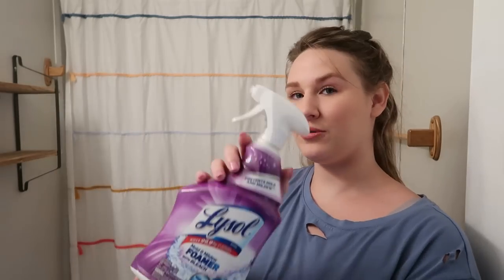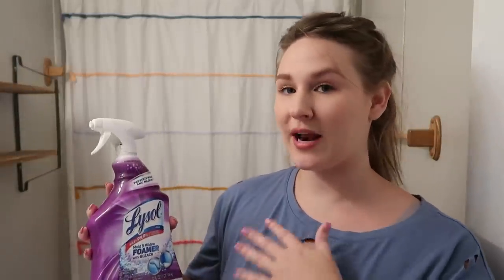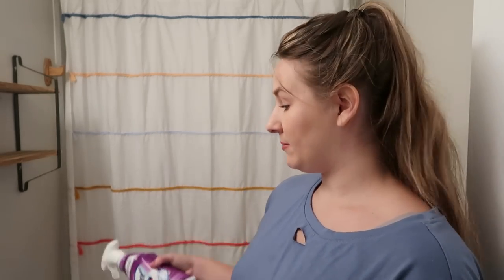So the Lysol mold and mildew foamer is supposed to sit on surfaces for 15 to 30 seconds before I clean it off, but I usually let it sit for like 2 minutes. So I'm going to be spraying this on my sink and in the bathtub. I'm going to be deep cleaning this toilet. I'm going to be cleaning the mirror, the floor. I'm even going to be wiping down the walls and the door because I really want to get all these mold spores out of this bathroom.